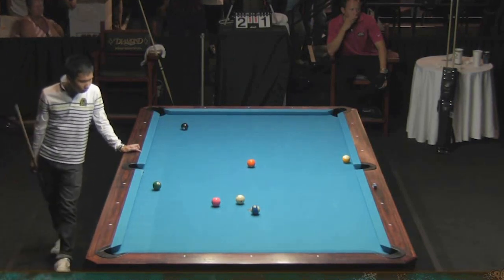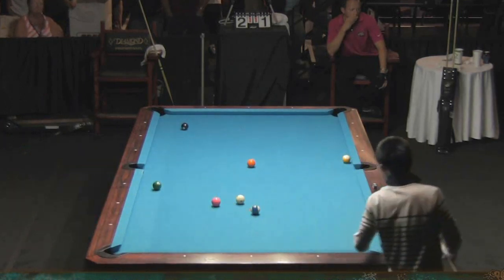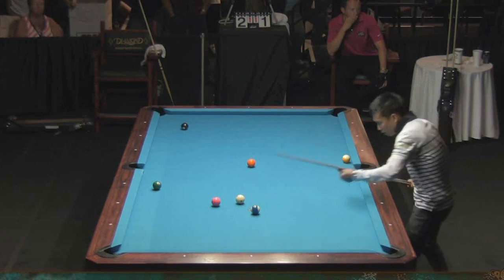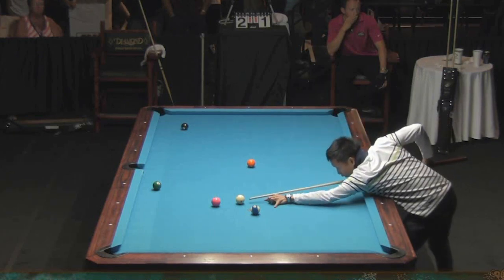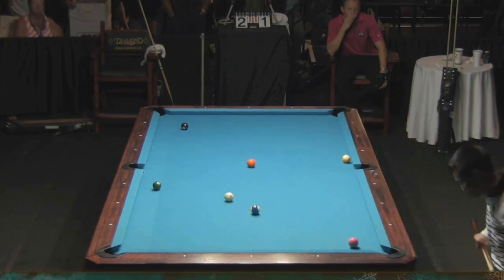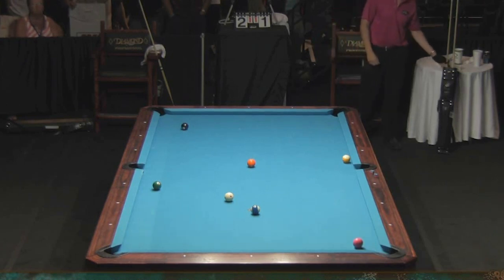I'm sure he'll be able to handle it. It's the line, after all. But it is a little precarious. Looks like he's banking the 4. Yeah, he was banking it. Well, if he made that ball, he solved all problems.